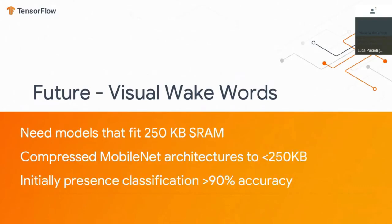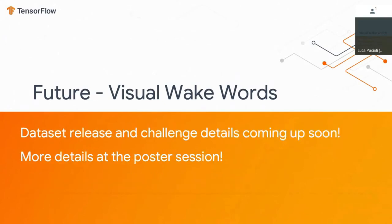What we look forward to from you, and it would be really nice, is models that fit between 250 kilobytes of RAM and a similar flash size. We have benchmarked on our side and seen that we can compress MobileNet architectures to that size with 90% accuracy, but I'm sure you can do much better and much faster. I look forward to interacting with you in the poster session. I would love to get more people interested in this model design problem and deploying it on hardware. Thank you.